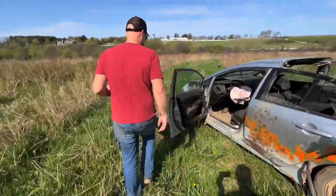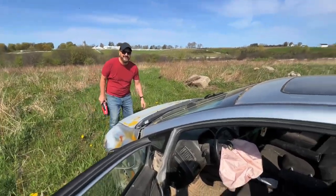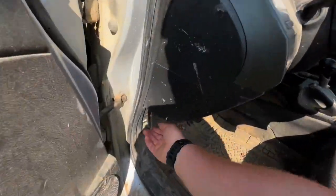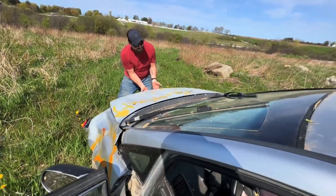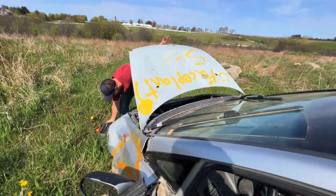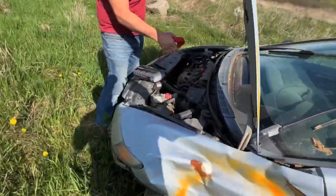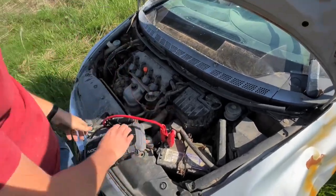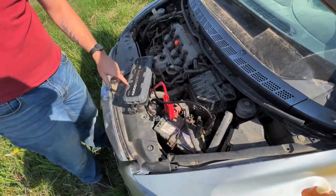Somehow hit some mud. When I was heading to the top of the hill, it's all mud up there. I'm like, oh no, don't. And then I was trying to back it up, straighten her up, but she kept getting not much traction on the old grass there. Hold this. Let's see. Yeah, this thing's mint. She's good to go.